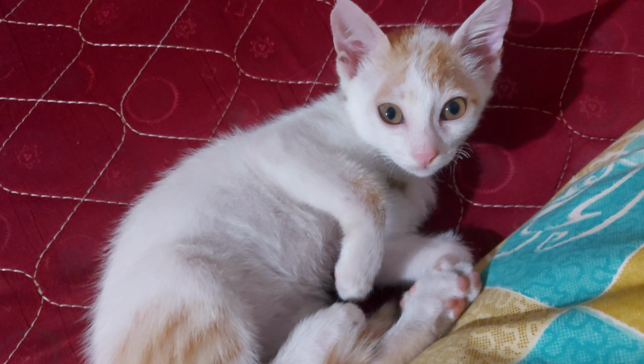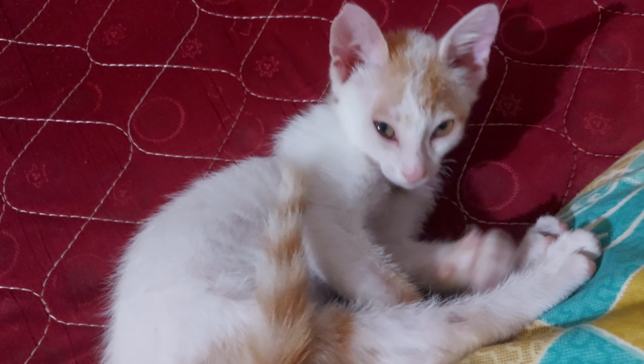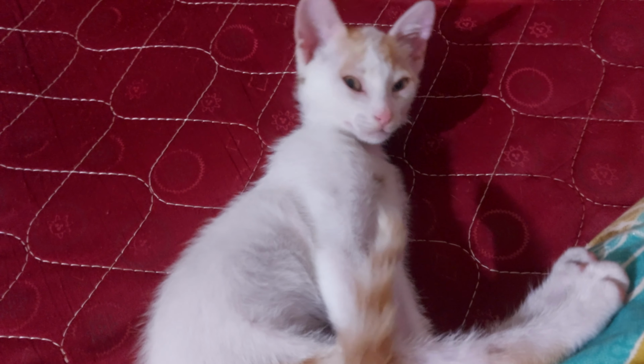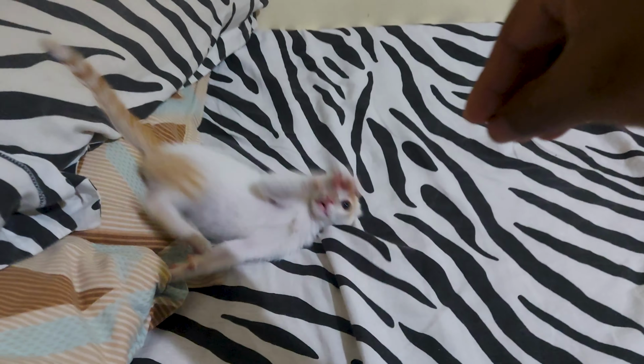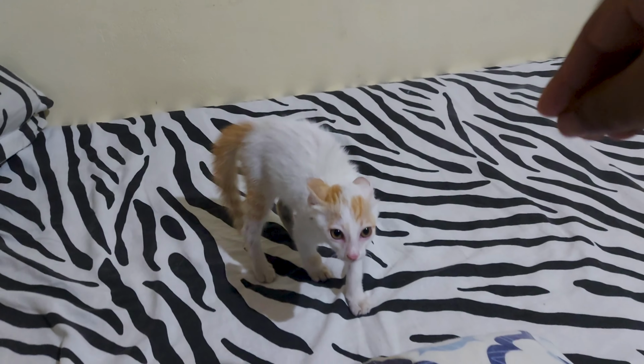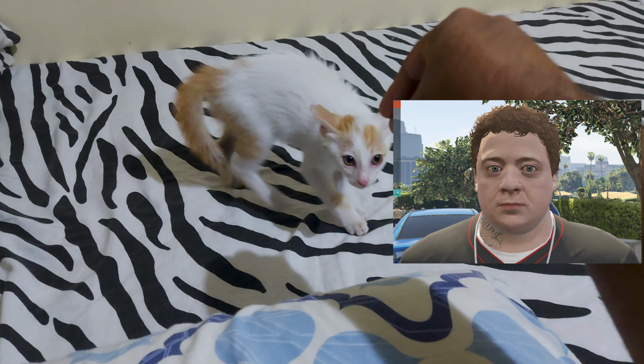This is my new cat. I found him at one of the nearby KFC stores, hiding behind some AC ventilator, so I took him to my home and fed him well. Now he is very healthy. He plays a lot. I like this cat very much. His name is Jimmy, like the Jimmy in GTA 5.